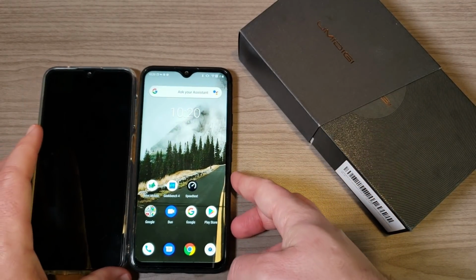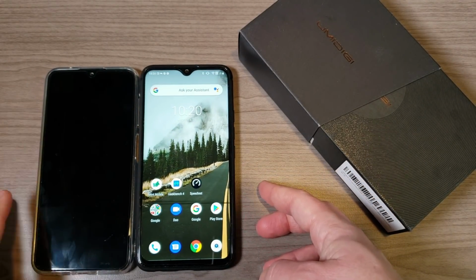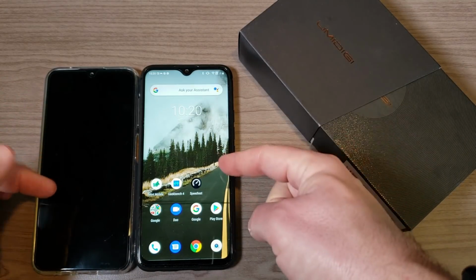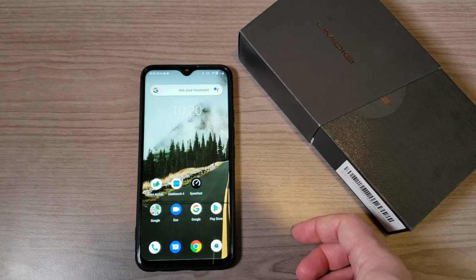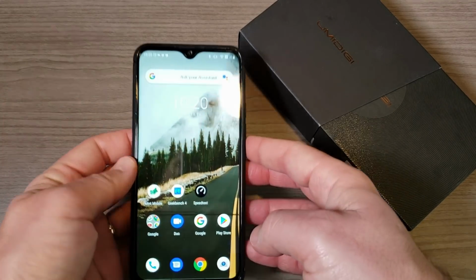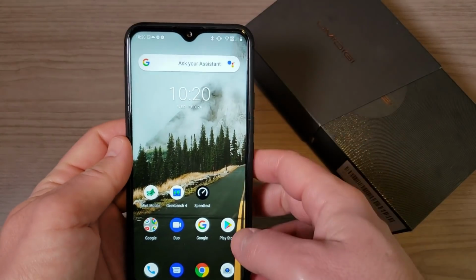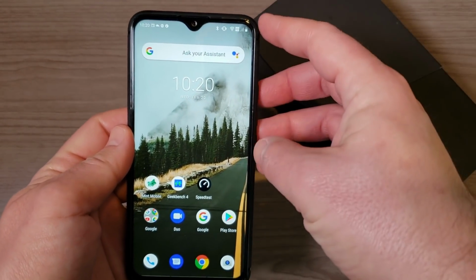Now the One Max did handle most games quite well. You could even play PUBG on it. It's not the smoothest experience, but here you get a 720p display versus a 1080p display. So that's also a nice upgrade. Again, they're both 6.3 inches. They both have that teardrop, but then a couple other nice things here.